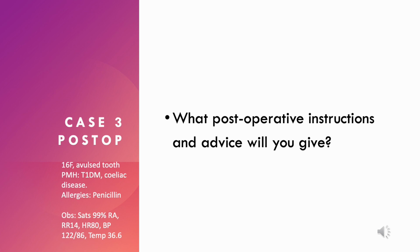Whether or not they manage to keep that tooth in the long term, it's really important to be realistic with them about the fact that even after 2 weeks when you take the splint off, or 4 weeks when you take the splint off, that tooth might still be lost. And that's not particularly nice for them to have as a surprise if they think the tooth's been saved.